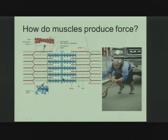The muscles produce force through these myosin filaments. They have these little heads down here that act like ratchets. They attach to the actin filaments and go through what we call a power stroke, where they use energy to do this. They ratchet these actin filaments towards the center of the myosin filament. When they do that, they shorten the whole muscle, and that's how they produce force.